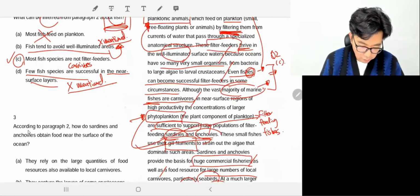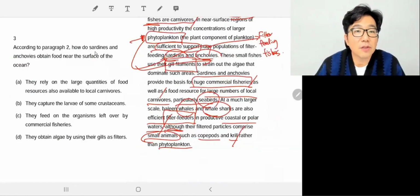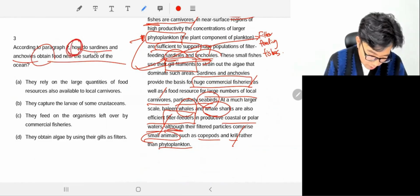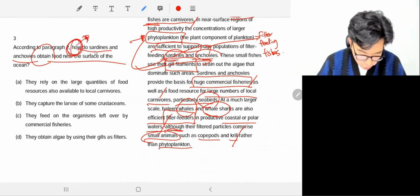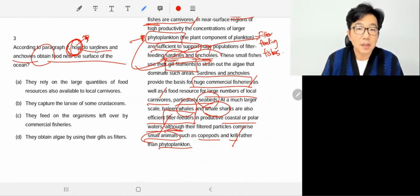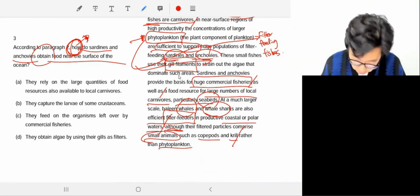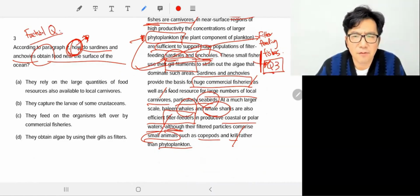Question 3 is also based on paragraph 2. So let's continue. According to paragraph 2, how do sardines and anchovies obtain food? How? What way? Obtain food near the surface of the ocean. Filter feeder by the gill filament. It's word for word. It was this sentence. These small fishes, the filter feeders, use their gill filament to strain out the algae that dominate such area. Okay. Very simple factual question, word for word, just paraphrased from the passage.